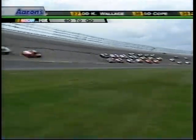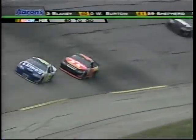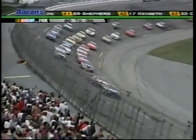McMurray and Johnson trying to get away from the pack. And having a little luck in. Oh, it's temporary. Feels good while you're doing it, though.